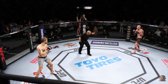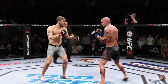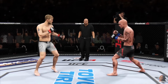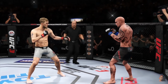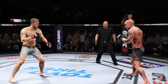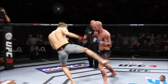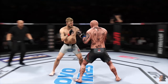Are you ready? You ready? We are ready to go with round one here. Really threw everything into that uppercut, but fell short. Good punch. Gustafsson gets tattooed by that straight punch. That one hurt. Both guys have proved to be dangerous in the opening seconds of this fight.